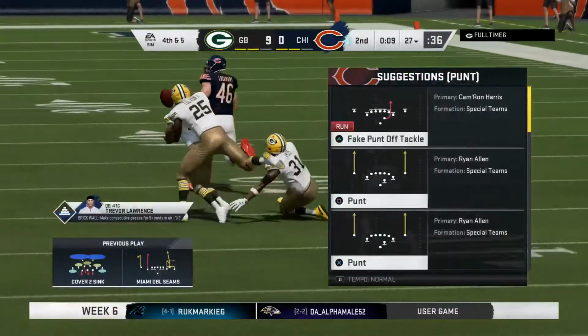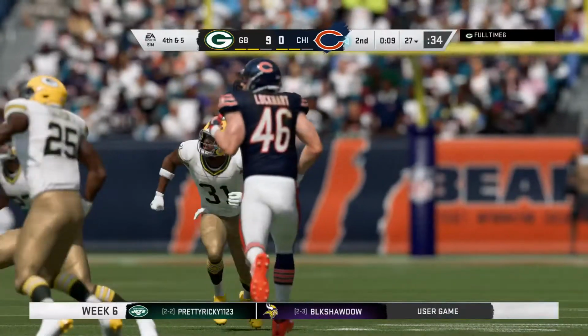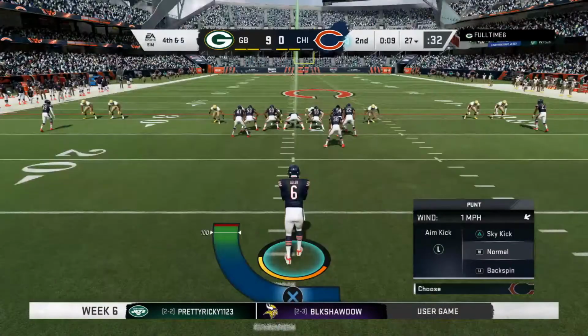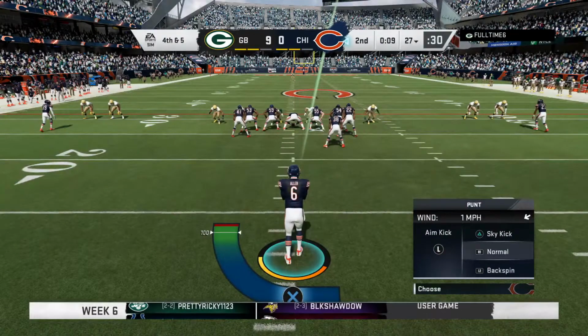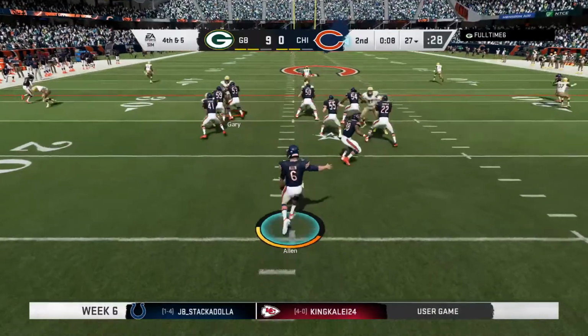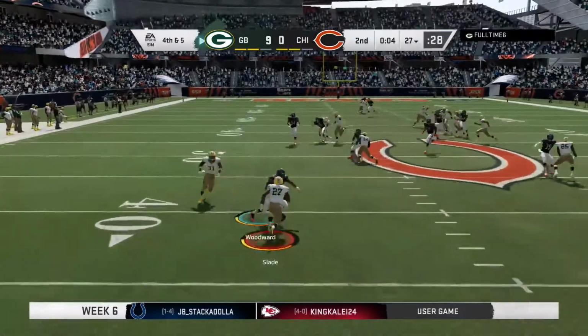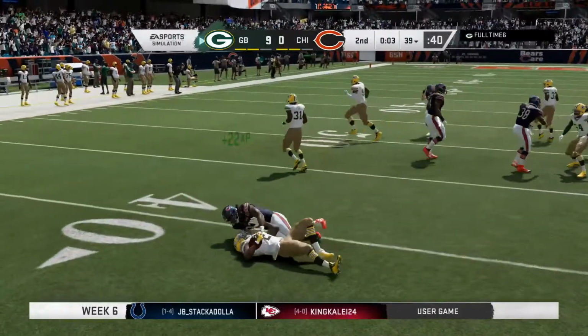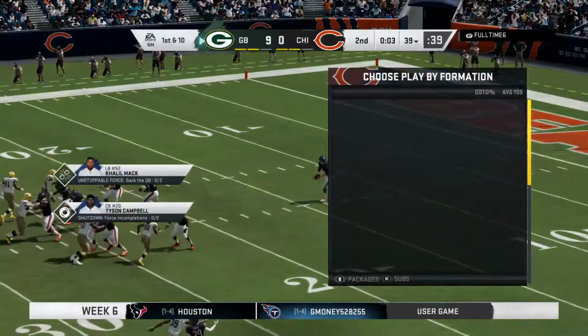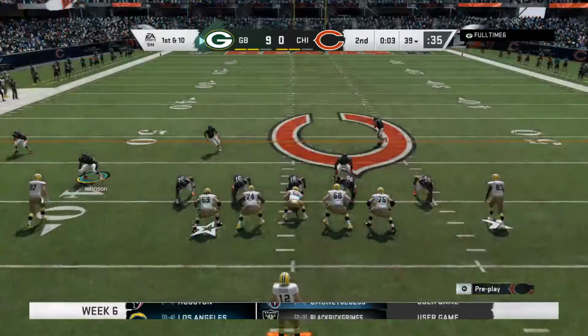Adrian Amos, the safety, able to make the play. He was covered by Jair Alexander. Here's Ryan Allen now. He's been terrific so far, averaging over 50 yards a punt so far as this one's away. That'll go as a punt of 34 yards that time. And there'll be time for maybe one final play before halftime.